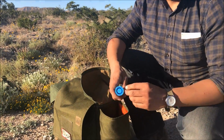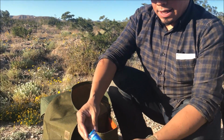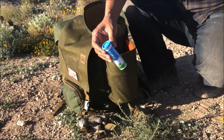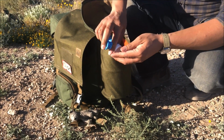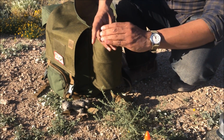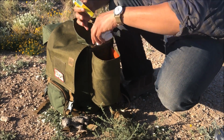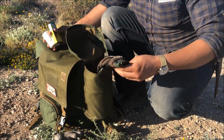And then also, you're going to be losing electrolytes. It's not just about water. You're losing sodium through sweat and all this stuff. So I have these Nuun Sport. This is what it's called. I bought it at Target. Well, I got this one as well. So these are basically like Alka-Seltzer. You throw this in your water, it fizzes, and it provides you with electrolytes. So that's going to help me out. We'll talk about this in a little bit. Then, of course, bandana for filtering.